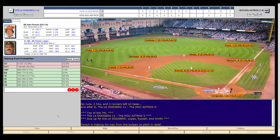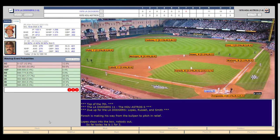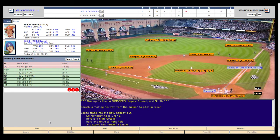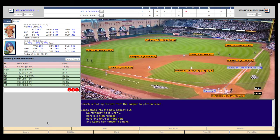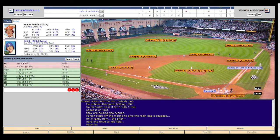We go to the top of the 7th, 11-0. Davey Lopes up at bat. Here's the pitch by Forsch. 2-1, and the hit parade continues as he singles to right field. Bill Russell steps to the plate. Lopes is a base-stealing threat. Watson holding him on. Why, I don't know. Here's the pitch to Russell. Let's see if Lopes will steal with an 11-run lead. And that's a single by Russell to left field.